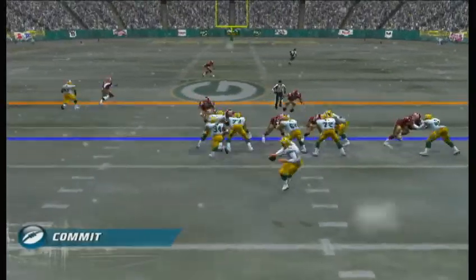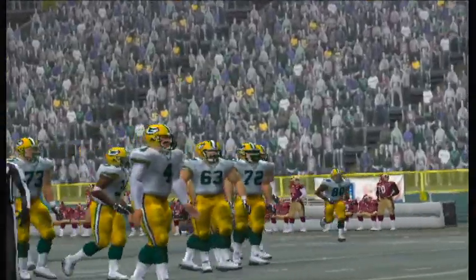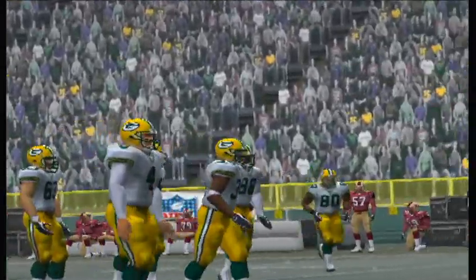The 49ers come out in a nickel package. Gets rid of it. Yet another drop for him. Jennings, the intended receiver, on the play.